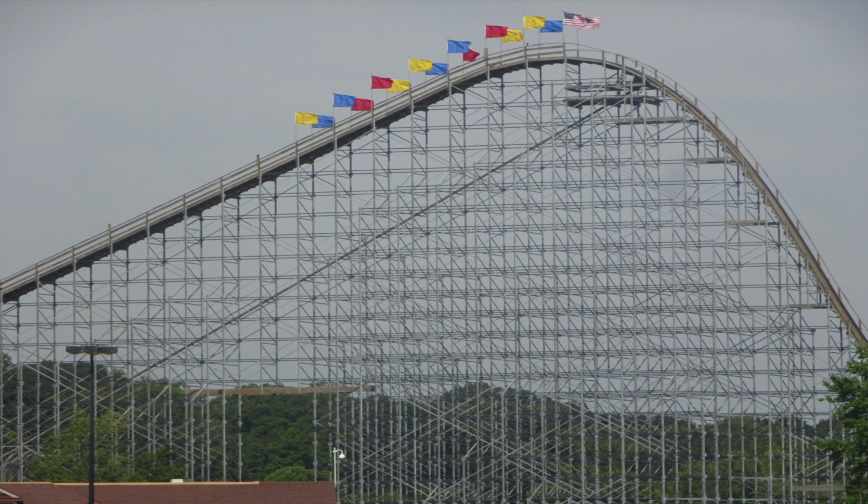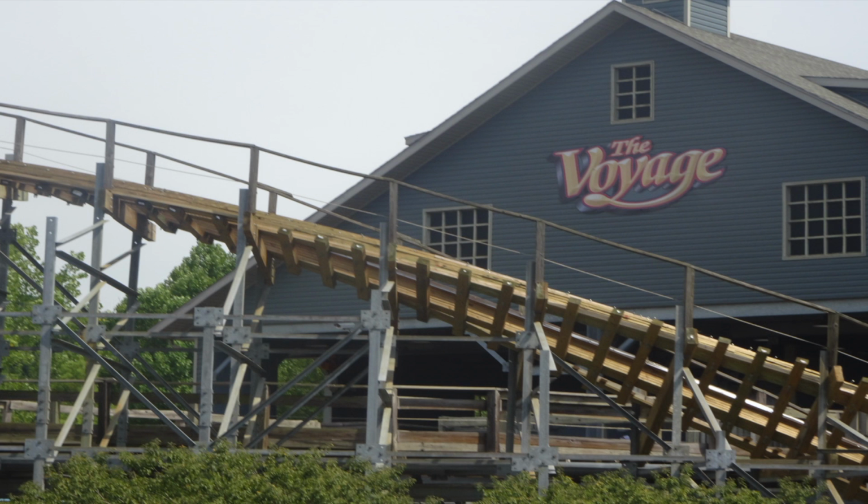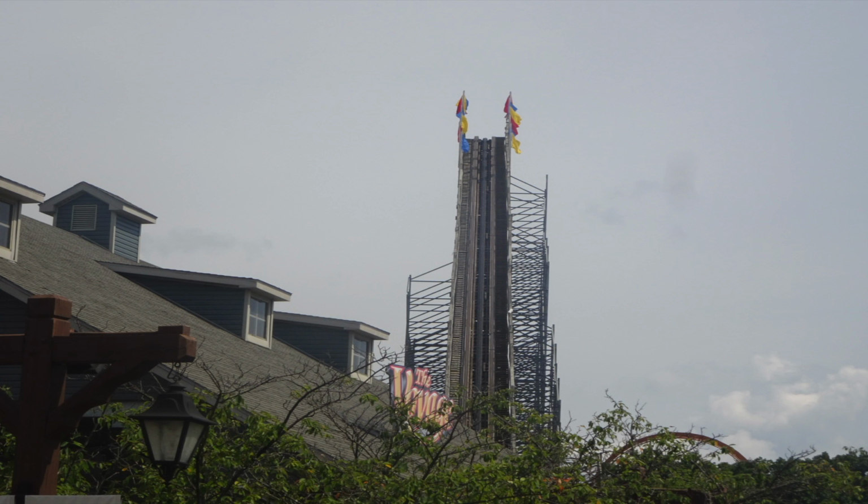It ticks so many boxes, and the fact that you think you're coming up to the brake run and then it just keeps going and then going again. It was also running 2 trains with pretty decent operations. Love the fact there was no need to pay for a locker and stuff like that as well.